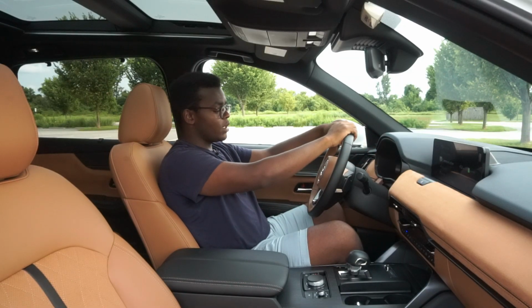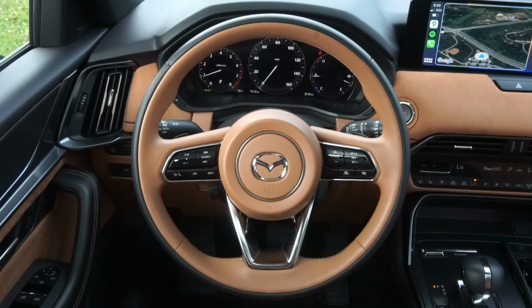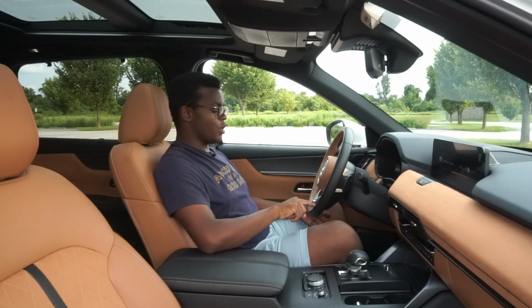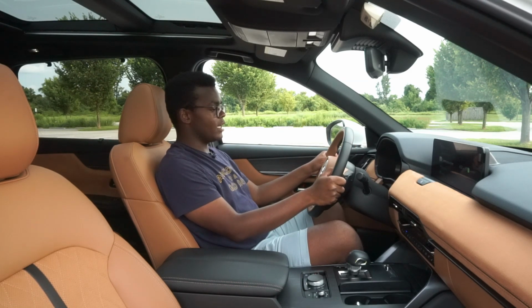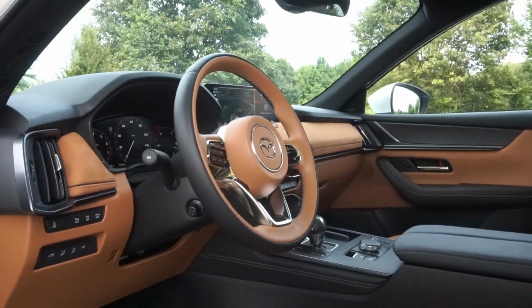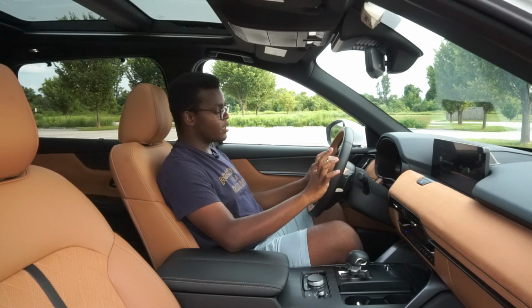First of all, the steering wheel is Mazda's new 3-spoke leather-wrapped steering wheel. It seems like it has more of that stitching in the center of the wheel as well. Feels very nice to the hand, very sporty, and it's not too big. There's nice bolsters on it, and this one has paddle shifters on each side. There's also an assortment of buttons on the wheel.